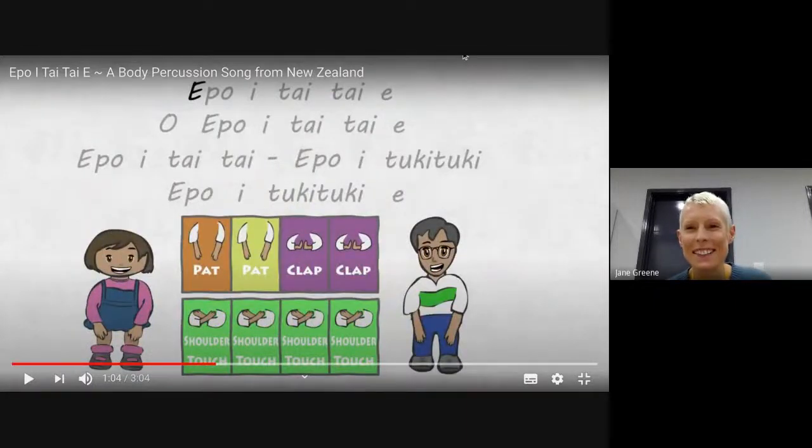Right, I'm just going to come back so I can see you. Right, so that's basically the song, and it just keeps repeating. It's a really, really lovely song. But the whole point of this is that we add different body percussion sequences.